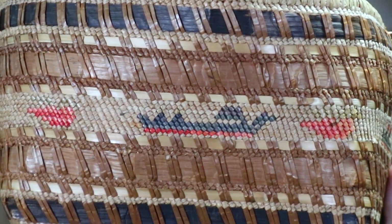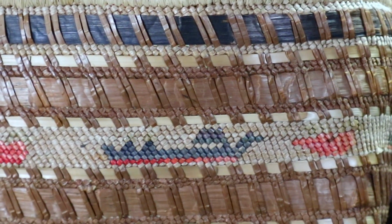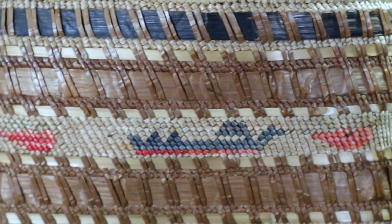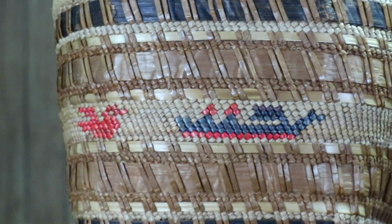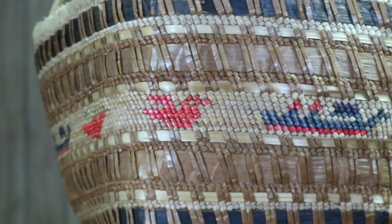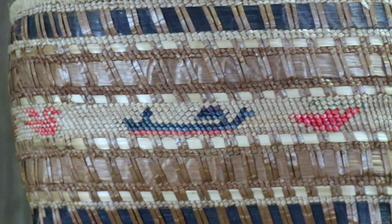This is a large size market basket and the colors are very strong. This didn't get used a whole lot. It's got the whaling boats. The Makah actually have resumed whaling again, which has been quite controversial, but that is definitely a motif, that and the birds, the seabirds together. So you've got the two strongest motifs that Makah baskets typically have.